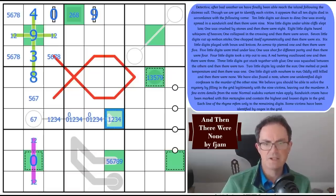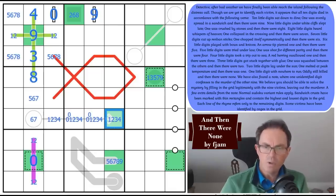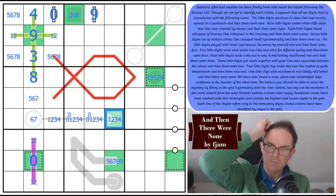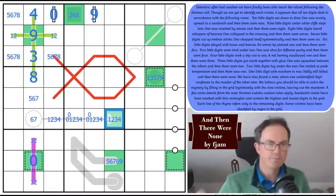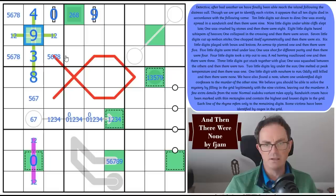Yeah, that bows and knives clue is after the Rembrandt sticks clue. Here's one, and then there were five. Five little digits were tried under law. Oh, one was shot for different parity, and then... Oh! Ah, well, hang on. I've killed a 9 early.